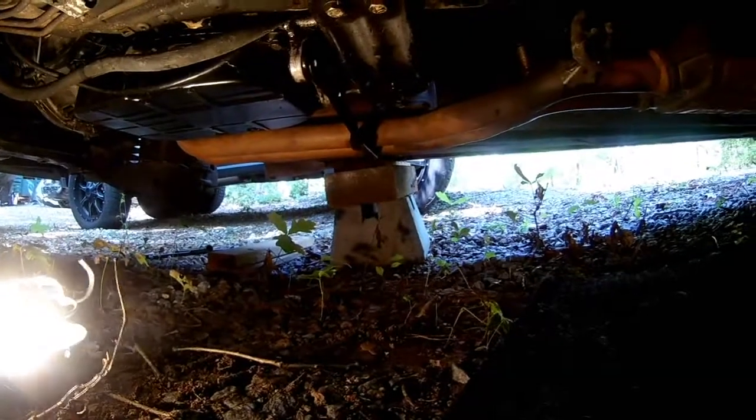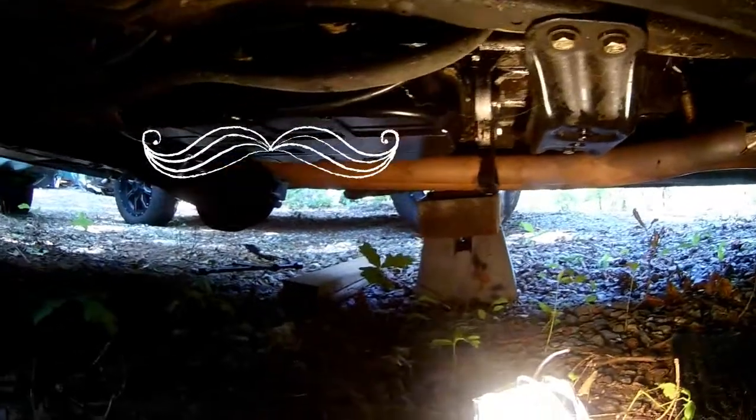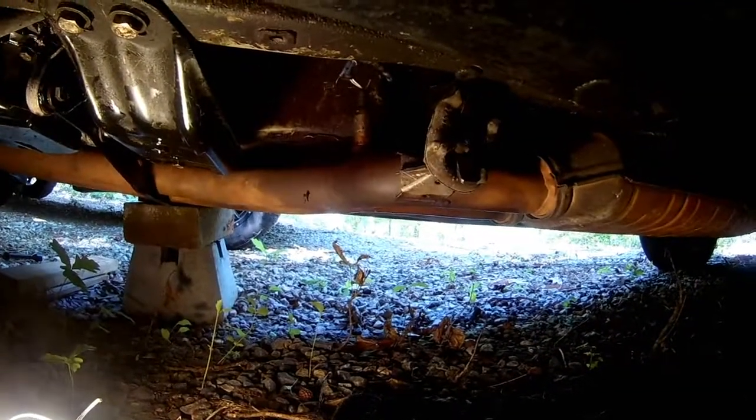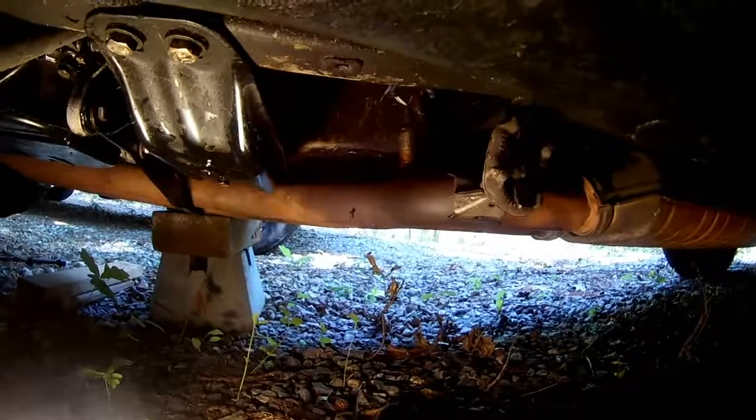But okay, so we've got our lamp here, and you can see the O2 sensor is right there. Okay, there's our O2 sensor. You can see it is directly behind the transmission. That's the transmission we're looking at there. And relatively easy to get to. Not a terribly hard operation. The only issue, of course, is that you are crawling under the car, so you want to have it well supported.